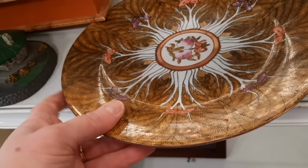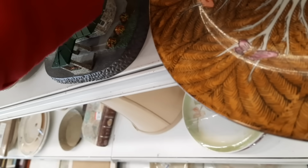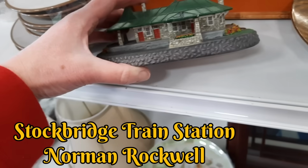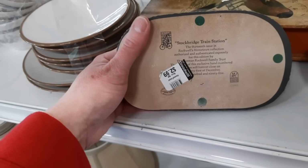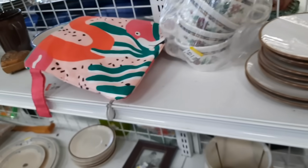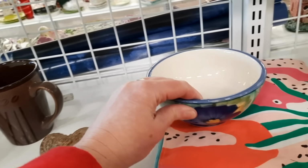I thought this plate was interesting, and then when I turned it over, the back said for decorative use only, not food safe, and so I put it back. And then next to it was this little figurine of a train, a Stockbridge train station, and I didn't realize it at the time. I didn't take the time to look it up, but these actually sell for around $20, so next time I will keep an eye out for those. I saw the Norman Rockwell, and usually those don't really sell for very high money, and so that is why I didn't look it up, but now I know. And now you know as well.